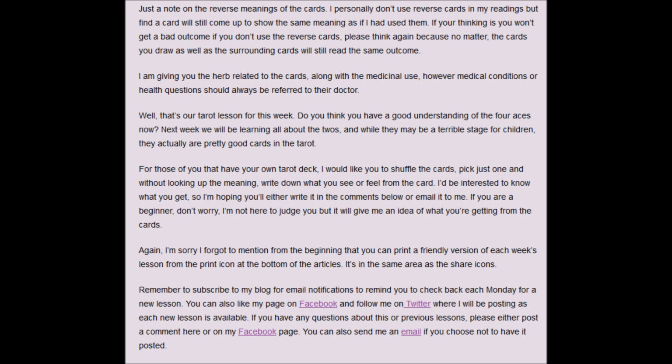For those of you who have your own tarot deck, I'd like you to shuffle the cards, pick just one, and without looking up the meaning, write down what you see or feel from the card. I'd be interested to know what you get, so I'm hoping you'll either write it in the comments below or email it to me. If you're a beginner, don't worry, I'm not here to judge you, but it'll give me an idea of what you're getting from the cards.